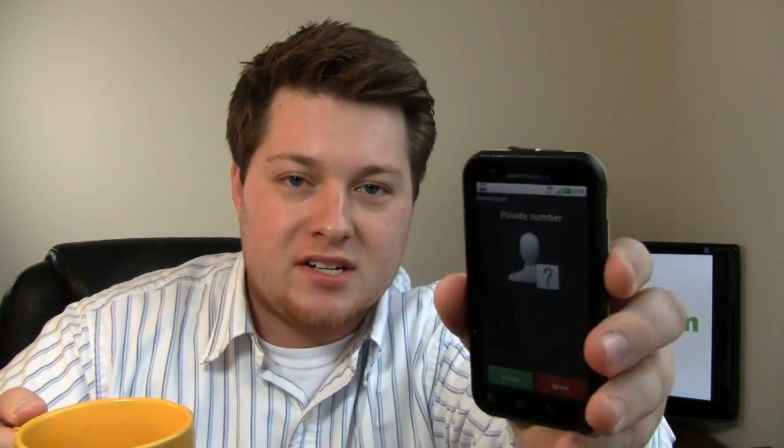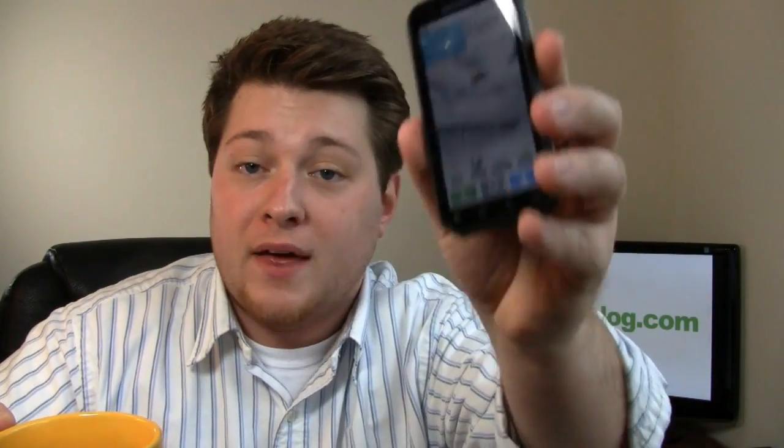It's the Motorola Defy with T-Mobile. It's T-Mobile's newest Android, one of their newest Android devices. It's water resistant, it's dust resistant, and it's a pretty cool mid-range phone with Android 2.1 and a couple of other goodies. It was announced a couple of months ago on Oprah Winfrey's show, and it is out now on T-Mobile.com.